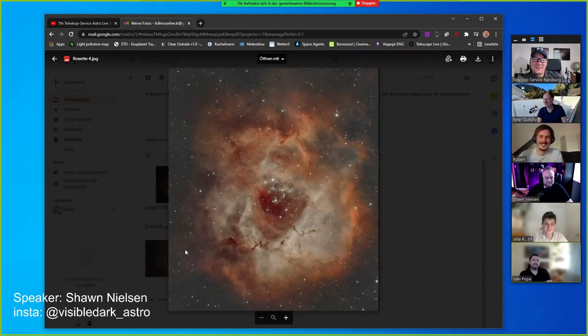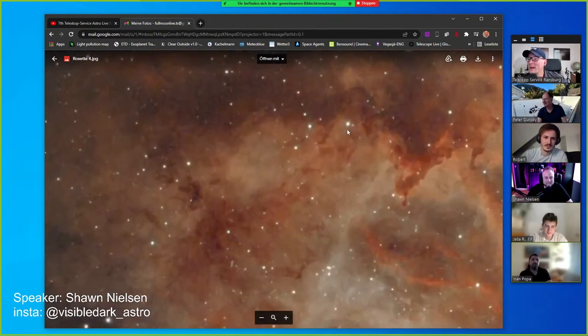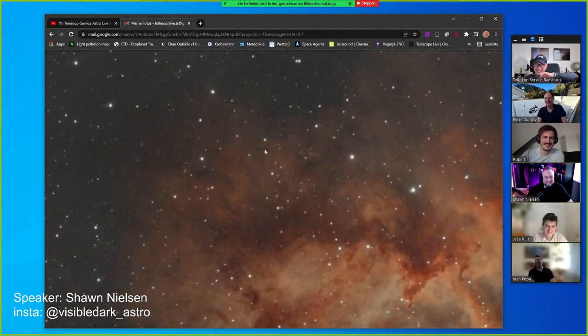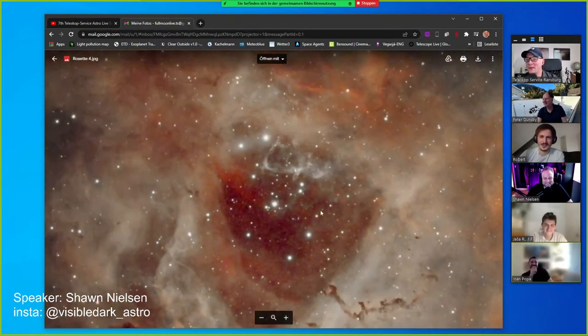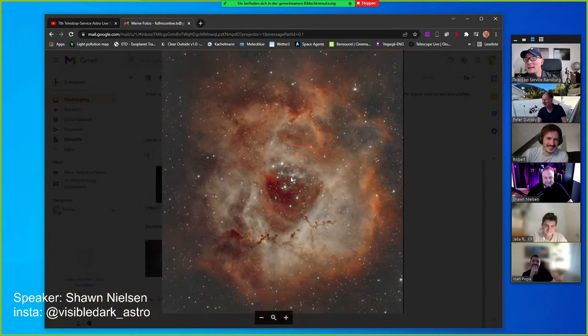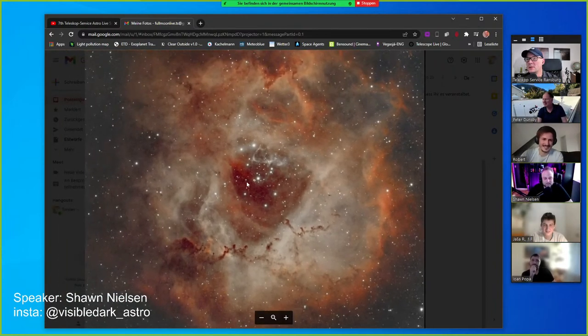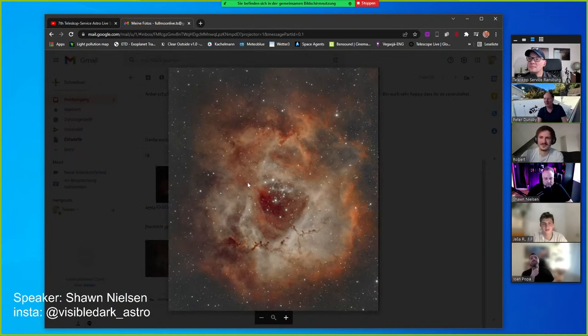Okay, the last one is here, Rosette Nebula. Beautiful. Get right into the corner there. Well, save the compression. What do the pixels look like? To be honest, technically there's nothing to complain about. It's a very nice image. Yeah, it looks good. The stars look nice and tight. It's a nice palette. You push the limits on this, to be honest.